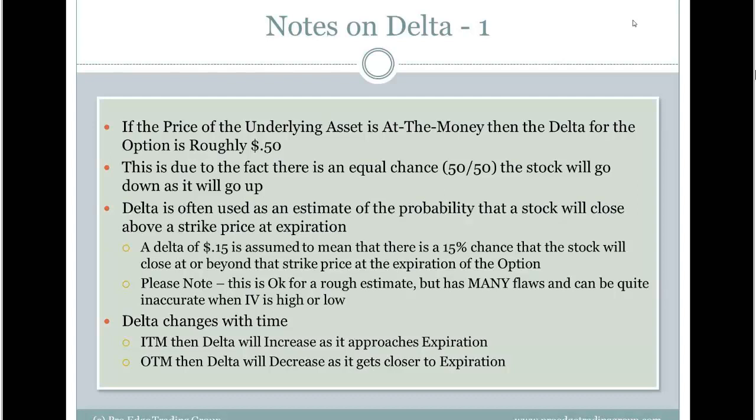In the money options, when you get close to expiration, will start to increase or go out towards 1. Out of the money options will start to decrease. They'll start to go towards 0. So let's take a look at these.